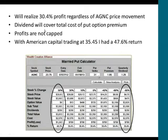And as I mentioned earlier, you saw in my brokerage statement the cost of the put premium for that lease option put was $195, and I'm going to collect $250 in dividends if American Capital maintains its regular quarterly dividend. I'm going to collect $250 in dividends, which actually pays for the full cost of that put protection. So the profits, again, are not capped.